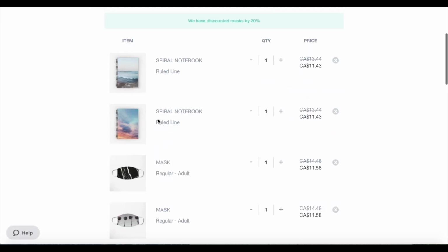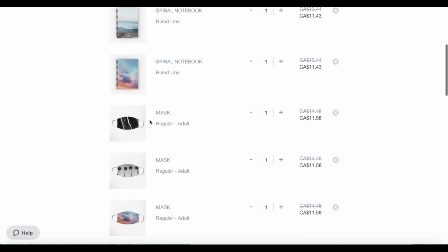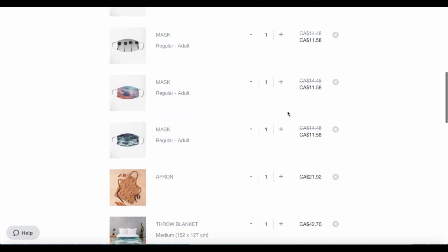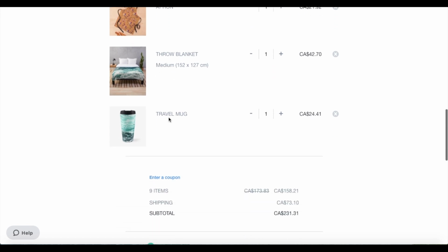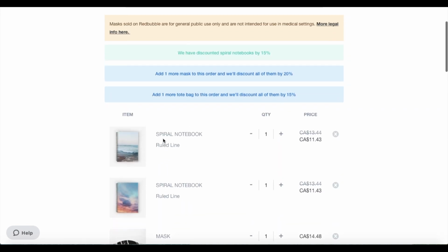I think I might get both of these because I might give one to my sister. Not sure which one I want to go with yet. And then the masks, I don't know which one. I'm gonna take one out, but I don't know which one. Apron, love that. Throw blanket, love it. Travel mug, yep. So I think that's all I'm gonna get. I can't remember exactly how much I have a coupon for, so I might add some more things if it is for a little bit more, but I think that should be good.